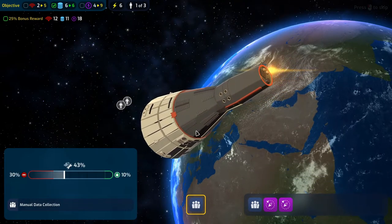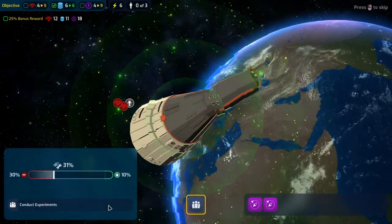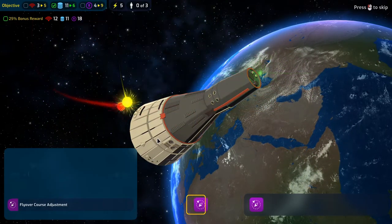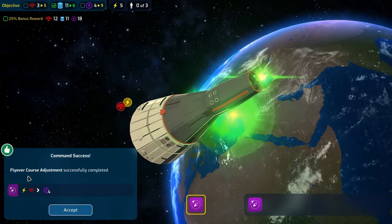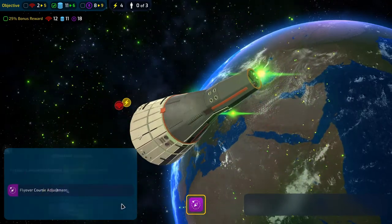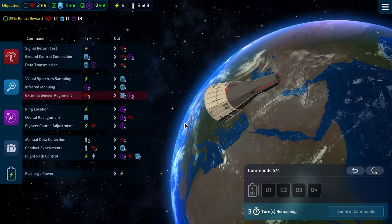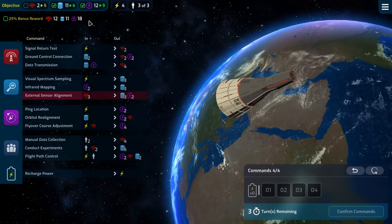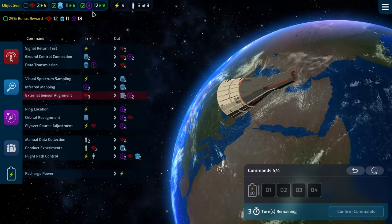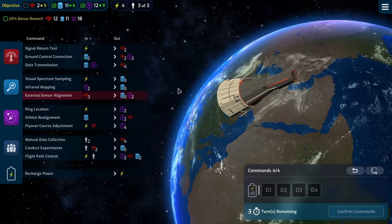Confirm commands. All right, manual data collection went well. So did the experiments, barely. And the course adjustment was perfect. Well, not perfect, but it was good. And so was the second course adjustment. All right. So that gets us a good piece of the way there for the data and the navs. The data is actually there.